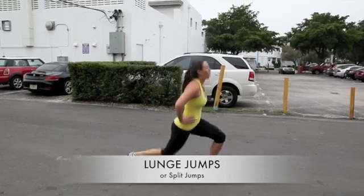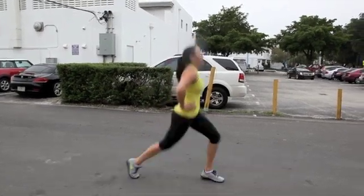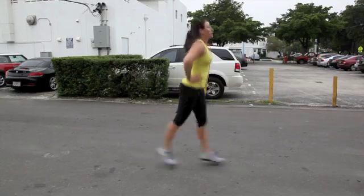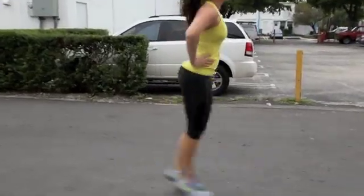Lunge jumps, or split jumps. This builds the gluteal and back muscles. This is an excellent exercise for developing striding power for sprinting and lower body flexibility.